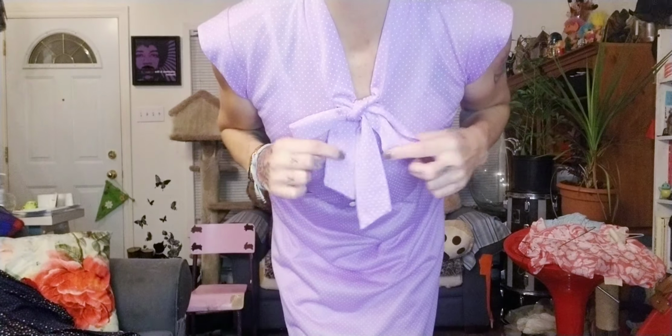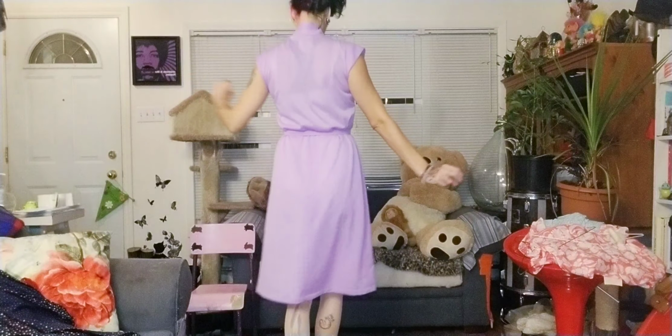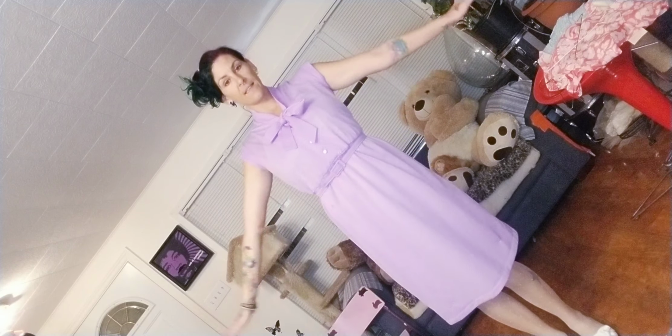On to the next one. This one is just too stinking cute. Look at it. It has like a bow tie and buttons down the front, a pretty belt. You could go to church in this. This looks like something I would wear to church. Look how pretty this is. It's so pretty. It's light and flowy. They don't make stuff like this anymore.